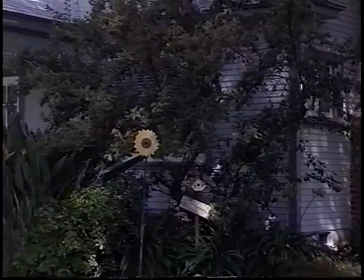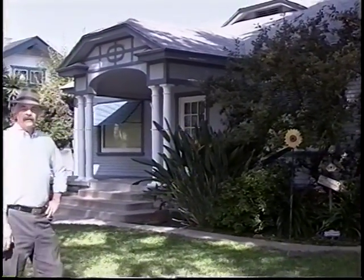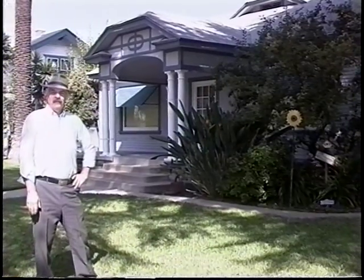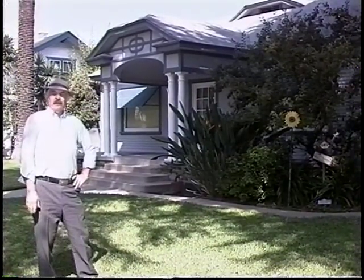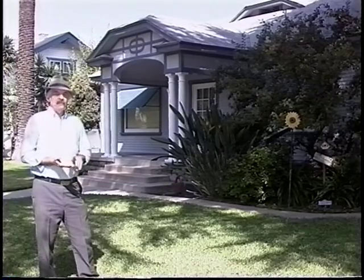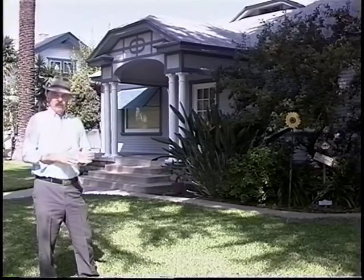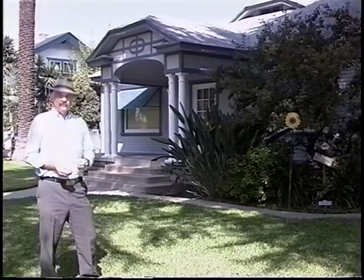This attractive home was built in 1922 by a retired farmer from Canada. He died several years later, and it came into the hands of a family, which I find notable because there are 4 generations, that's mother, daughter, granddaughter, and great-granddaughter, who have owned and occupied the house to the present day.